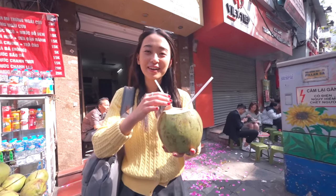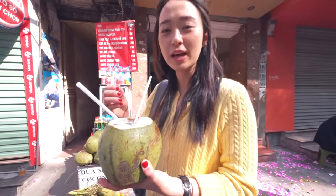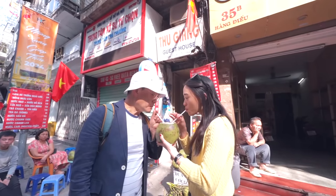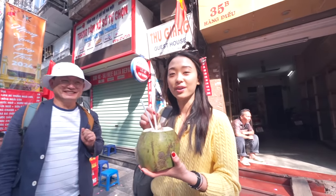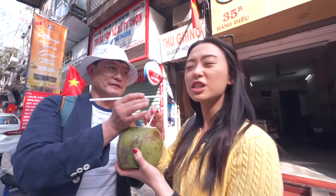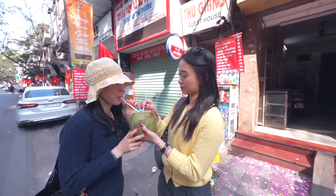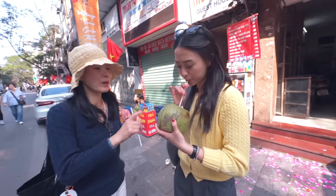This is what coconut water is supposed to taste like. It's so delicious. It's so sweet and almost buttery. Very hydrating. I love coconut water. And my favorite part is eating the flesh off with the straw. Actually, this one, the pulp is not great. To me, it tastes like brown sugar. Yeah. Good. Very fresh.